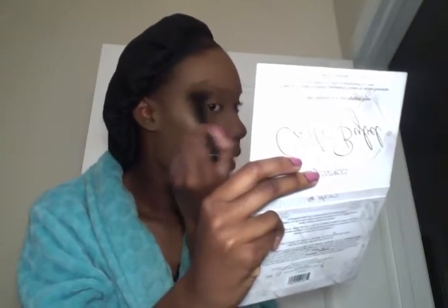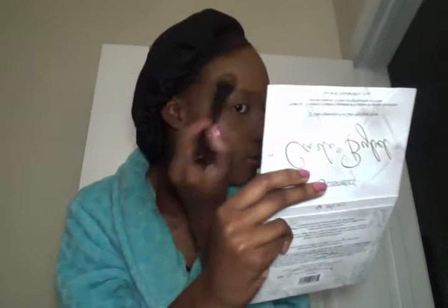I really like for my brow bone to really be highlighted, even though I get oily there. I don't know, I just feel like it looks really pretty. Alright, so that is the sides of my face. Now we're going to do the center of my face.